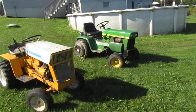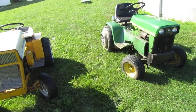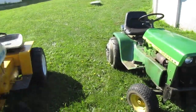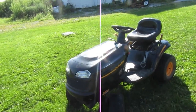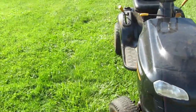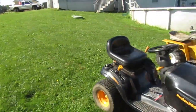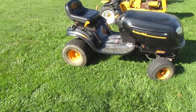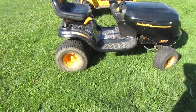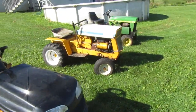Another thing before I forget, I showed you guys the hubs, but you do want a good, strong transmission if you're going to do a garden tractor like this or like this. Now with the lawnmower, it really doesn't matter. The newer lawnmowers that I've seen with the hydrostatic transmissions, don't buy those. Those are junk. You go up a hill like this with one of those and you'll end up burning out your transmission. They don't last and they ain't worth a damn. I would stay away from them. And they don't pull nothing either. If you try to pull a lawn cart with them, you'll end up burning them up.